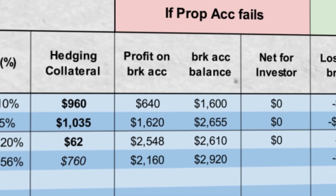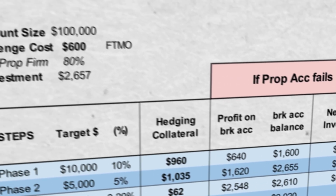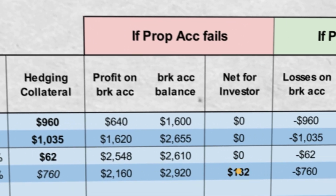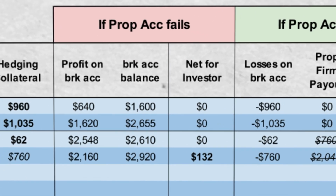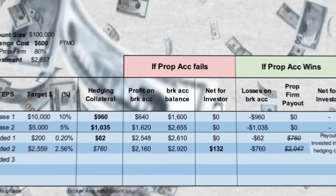It basically auto-finances itself. Once the challenge is refunded and the account gets to funded 2, provided the prop account fails, the broker account will make $2,920. This balance gives the chance to start the process all over again, with a few $100 in net profits in that case. Once you get to funded 3, real profit will be made whether you lose or win.